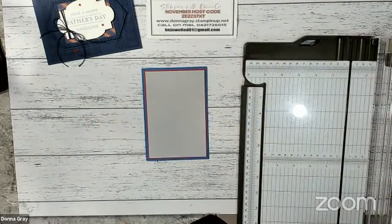All right, so they've actually used some of the gorgeous Designer Series paper again, so we will grab that. Now, what have they used? That nice stripy one. Let me see if I can find it.